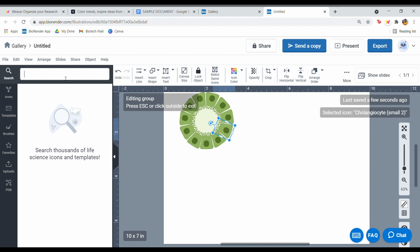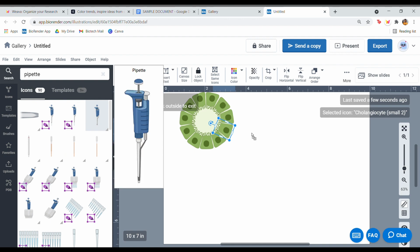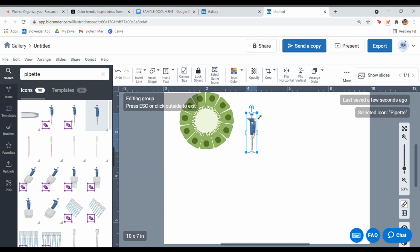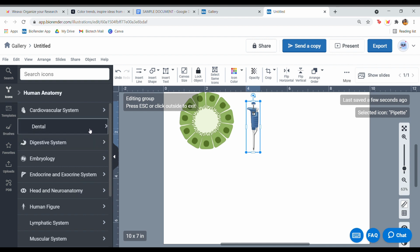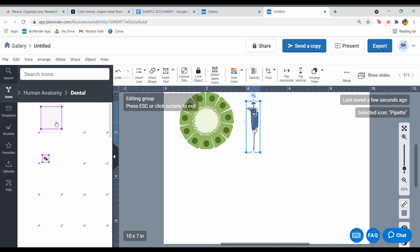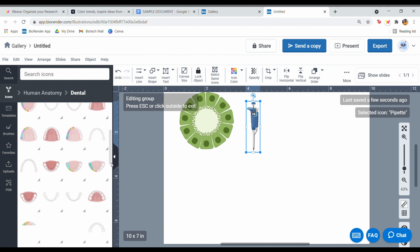You have so many different icons available. I believe you also have laboratory equipment icons. So yeah, you can see over here it's a pipette. Now I think the laboratory equipment icons are available only when you upgrade to a plan of theirs. But even with the free version, there were lots and lots of different icons that I could use. Just look at the extensive library that they have over here.